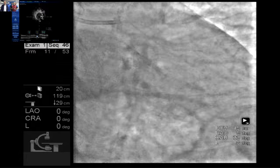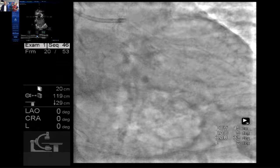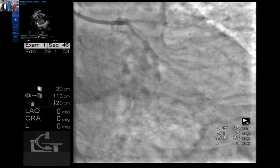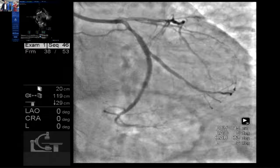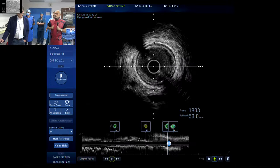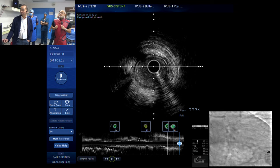And I move faster now to the bifurcation here, the carina. You can see very big carina going in. Expansion's excellent, and this proximal area before the bifurcation, the stent is very good, expanded really well, and then we go into the main branch now for the IVUS.